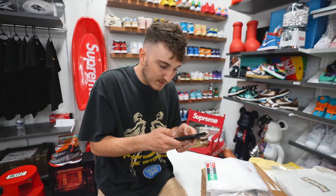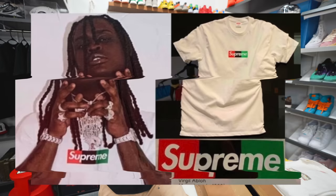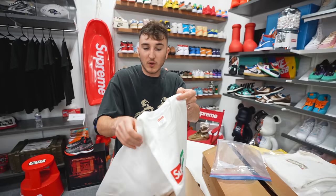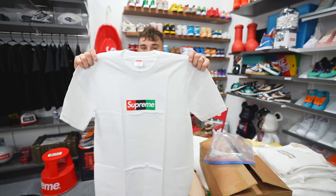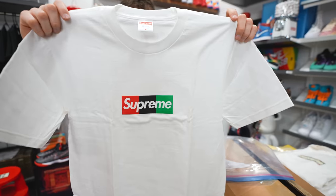Yeah, this is the MCA box logo. And obviously that famous photo of Chief Keef wearing this box logo. The only time I've seen this is in a case at the museum. Check that out. That is insane.